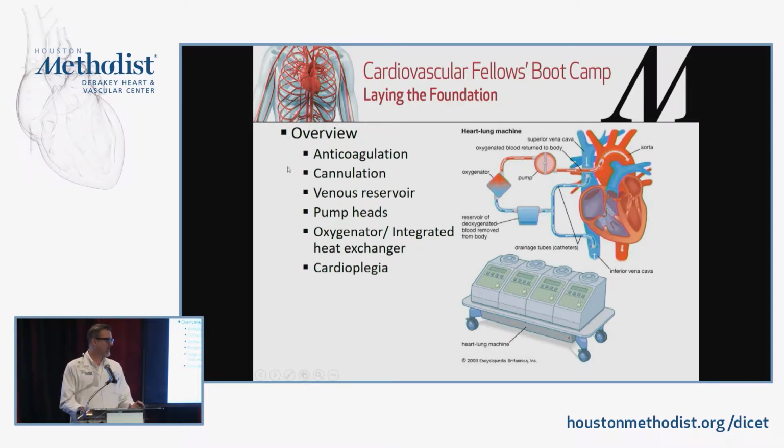So a quick overview of what we actually do. We anticoagulate and the cannulation strategies, venous reservoir, I'll show you the pump heads, oxygenator, integrated heat exchanger, which is kind of all one unit now, and it's really small. And then cardioplegia, because once we get on bypass, we want to stop the heart and then we can have a bloodless field and operate.